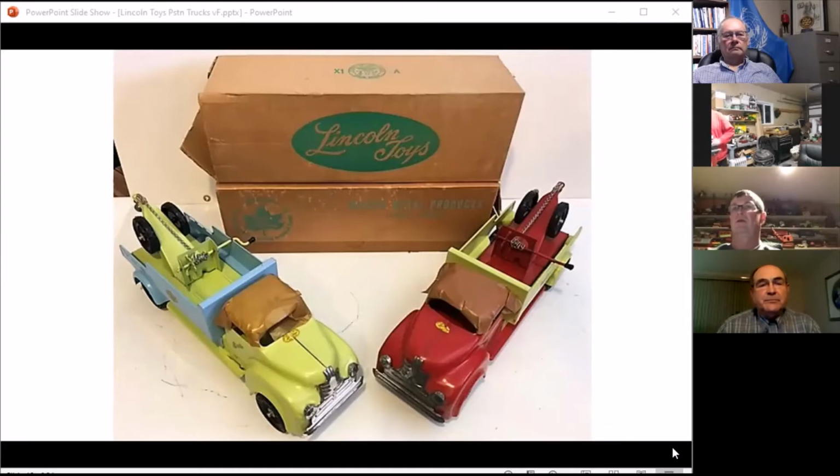Bruce? Just like to point out the bottom box, and it's a little hard to see for some of you. Instead of Lincoln Specialties, it says Milner Metal Products. Milner Metal Products took over Lincoln in the early 60s and ran it for just a few years until they ceased operation. Also on the bottom box to the left, you'll see what looks to be a maple leaf, and that's the Canadian Playthings Manufacturing.